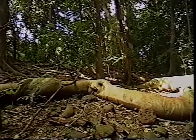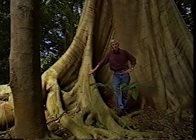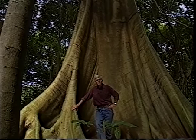Winding like giant serpents across the floor of the rainforest, the buttress roots of this magnificent specimen of a Cape York fig tree, almost certainly hundreds of years old. It's finding treasures like this that really underlines the diversity of this magnificent area. That's probably its most striking feature.